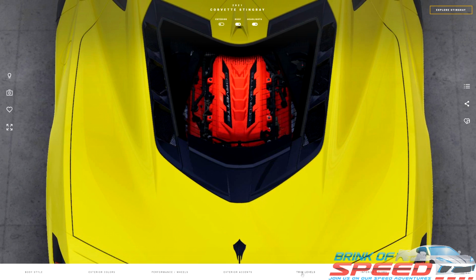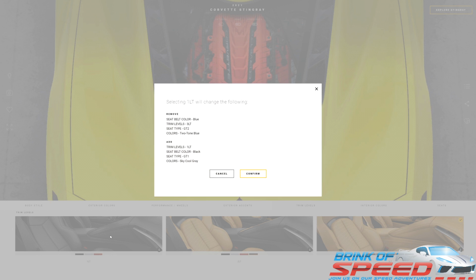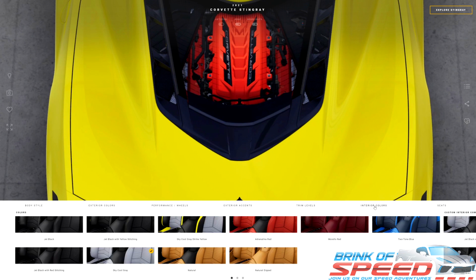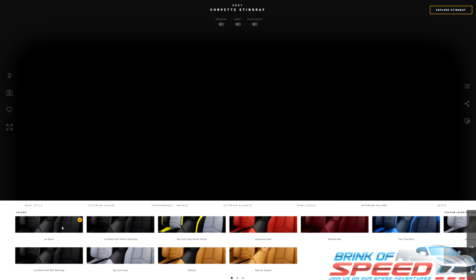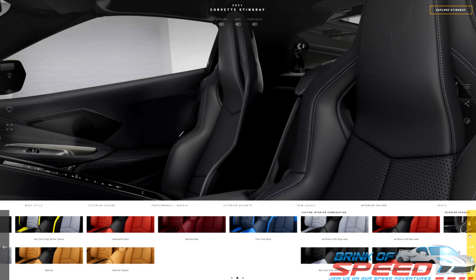Now we're going to go to trim levels. And we're going to stay with 1LT. Actually, they had 3LT picked. I'm going to go back to 1LT. And now on to interior colors. We're going to stick with jet black because you really can't mix it up with a 1LT package for your interior. That's the only disappointment. I mean, you can get the Sky Cool Gray seats, but a lot of people are not fans of those. And I think in this particular color, the Sky Cool Gray is not going to look that great.